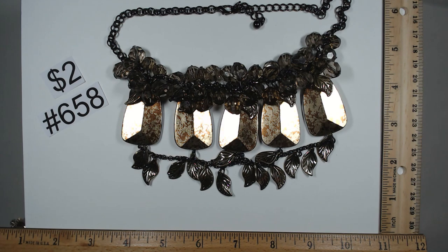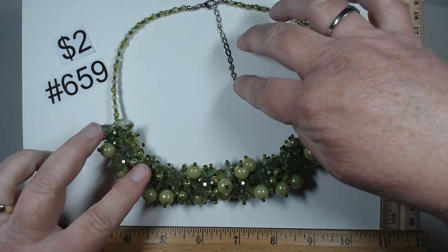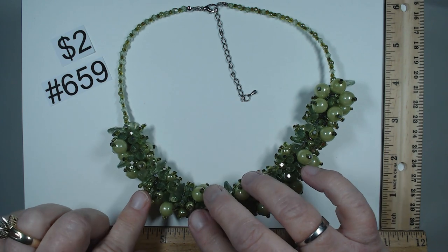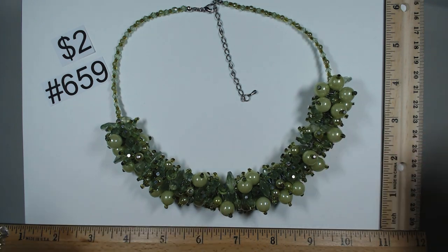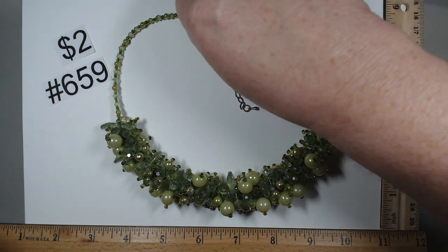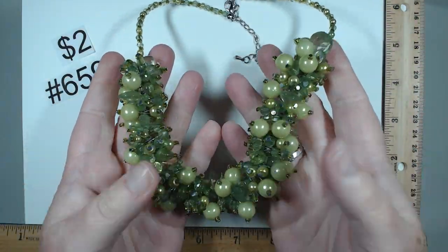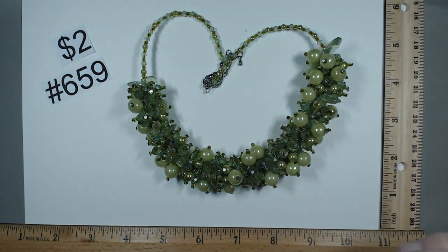And you know what? $2, item 658. We saw something very similar to 659 earlier. And this one is in green. Someone took the time to attach all of these acrylic beads. It is unbelievable to me. This piece is 17 and a half inches to 20 inches with that nice generous extender. Look at all of this green. If green is your color, this one is so for you. I mean, this is so spring, it's not even funny. It's also $2. It's 659.